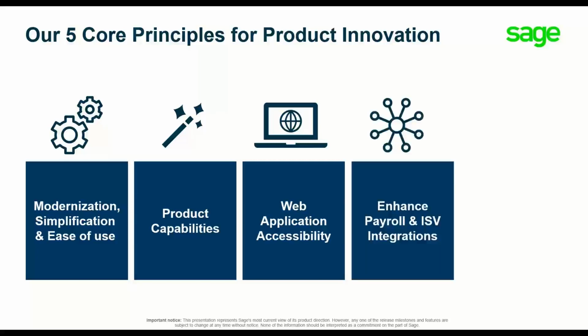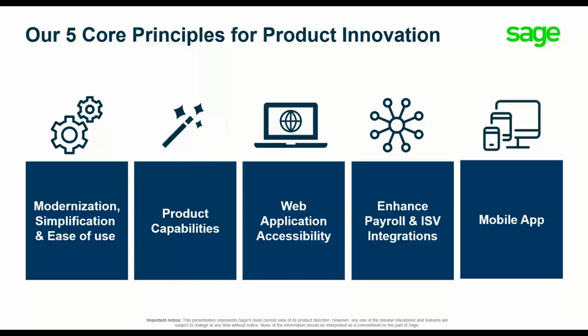Enhancing payroll and ISV integrations is our 4th core principle. The payroll and ISV integrations will be updated for integration with the web application to offer a complete solution. And our 5th core principle is creating a mobile app for the HRMS ESS web product to allow users to work from anywhere and gain productivity. In addition, we will continue to deliver technical and brand compliance and legislative updates on a quarterly basis.